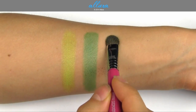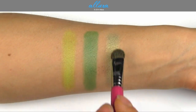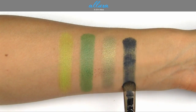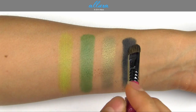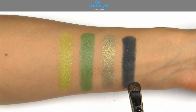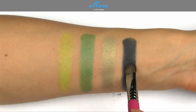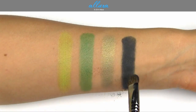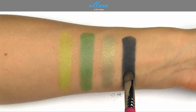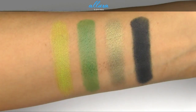This is a dirty olive green with a Velux pearl finish. And Chalkboard Dreams, which is a deepened blackened teal. So this is such a deep color that it kind of looks just like an off black with a very silvery green shimmer in it. Okay, so there you have the 4 shades.